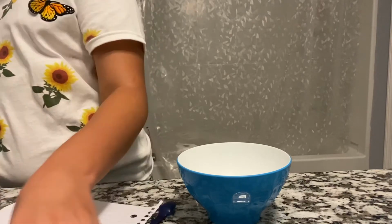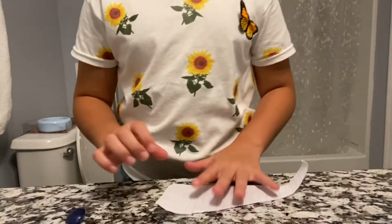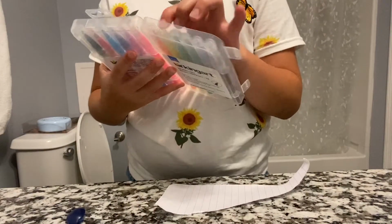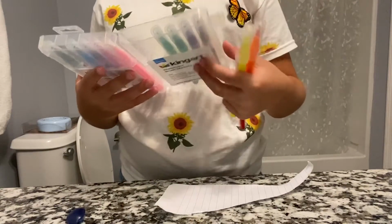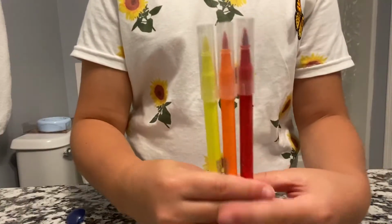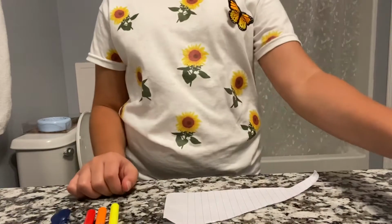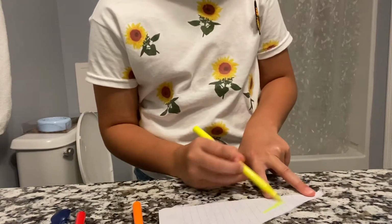So I'm gonna get a pretty big piece of paper. I'm gonna set that to the side. Take this paper. We're gonna get the orange and a little bit of red. So I have these three colors, orange, yellow, and red, because this is gonna make a chicken noodle soup look. Well, that's what I'm hoping for.